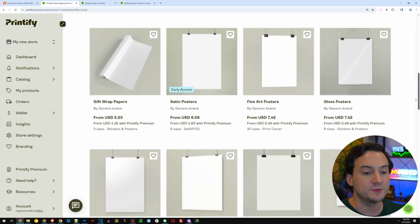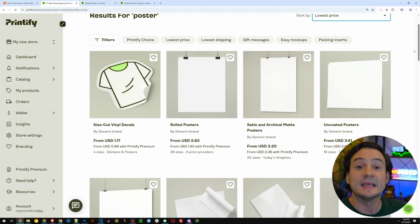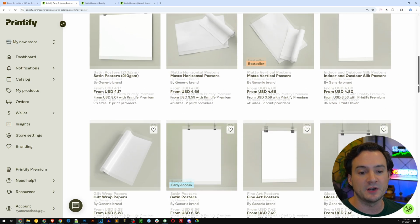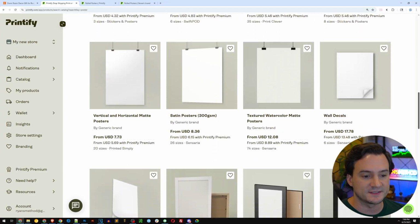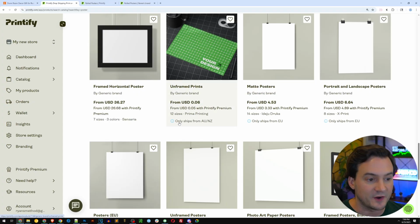There are really a few things I look for. First is a good price point. Second is make sure it's printed in the target market that you're marketing to, which for me is the United States, US market primarily. The cool thing about Printify though is if you scroll down, what you'll notice is you'll start to see products that are printed and shipped from other places.